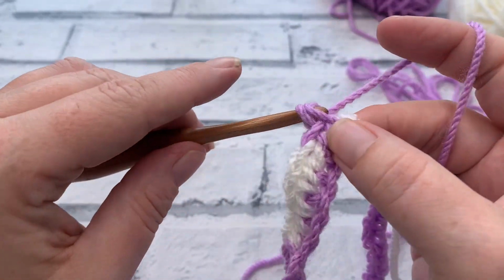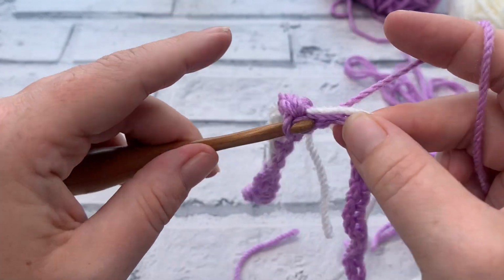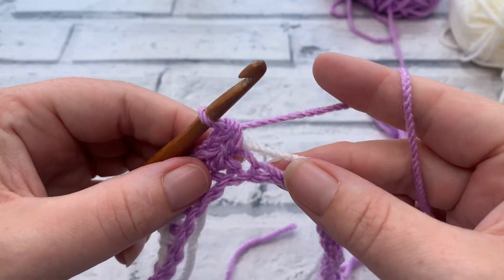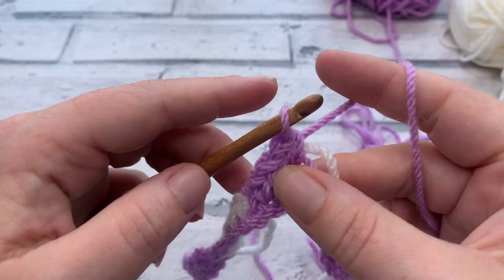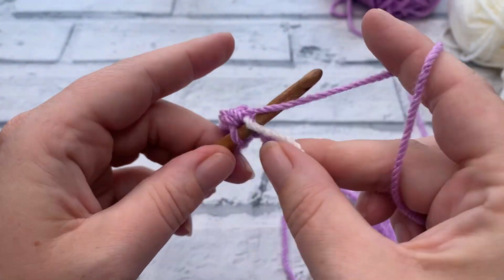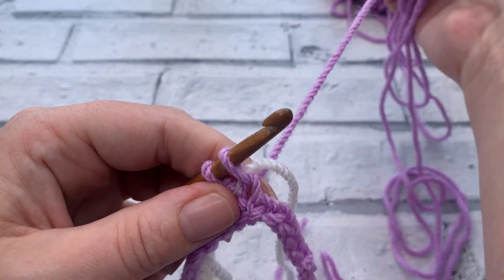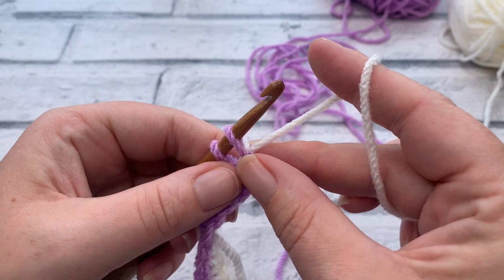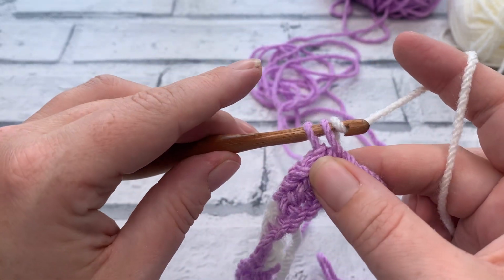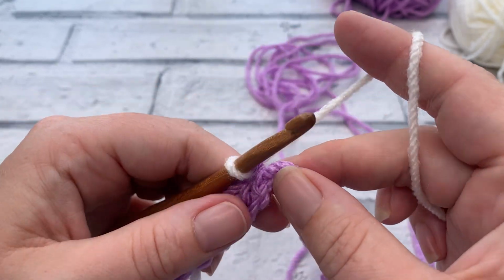2, 3, 4, and 5. So we're going to stop halfway through colour 5, put colour A to the back, ready to pick up colour B, yarn over, and finish off that 5th stitch in colour A.